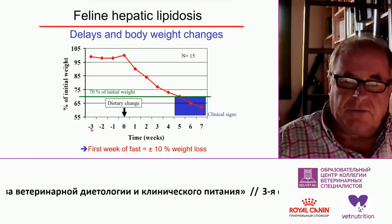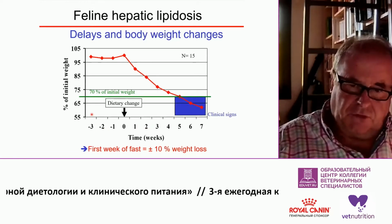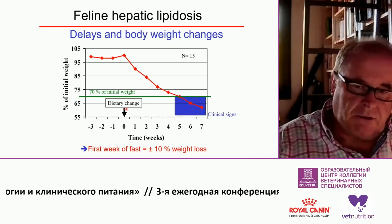And here you have the week, the time in weeks before and after putting those cats on an unpalatable diet.